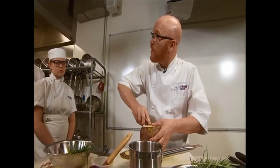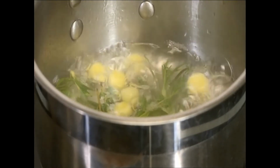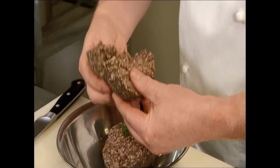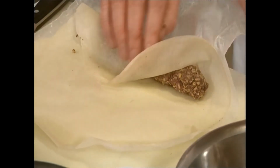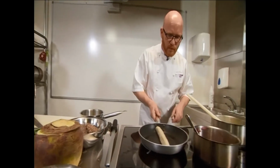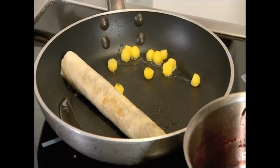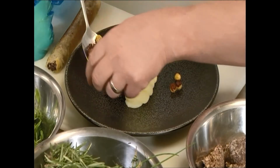So we're going to par cook them, and then we're just going to roast them off. So next thing, guys, is we're going to start working with the haggis, and we're going to wrap it in feuille de brick pastry. So it's a wee bit like filo, but it's more robust. So all I want to do now is just roll the haggis in the pastry. Just pop that in. And what we want to do with this is just keep turning. In go the neep balls. And in a few minutes, it's ready to serve.